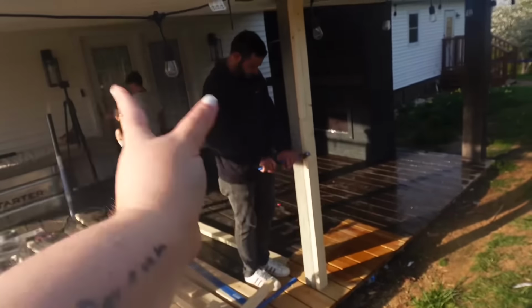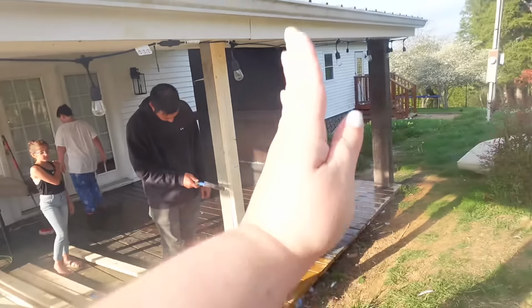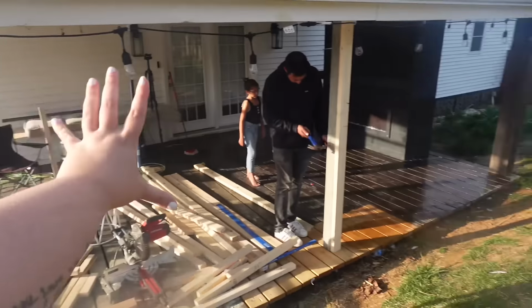That way we're not having to build a big old pillar smack dab in the middle, because we also got to put one here and we also got to put one there. But Shane's got that side of the frame done, so now we're working on this side of the frame.